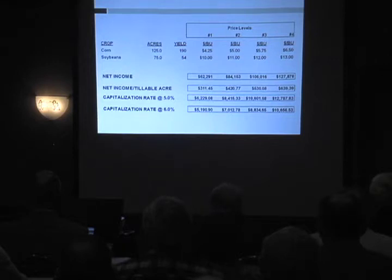And farmers have a different cap rate than investors, and it depends on what you're satisfied with. And if you get down to a 6% cap rate, rate of return, at that high level, you're at 10,656. At low, you're at 5,000 in that area. Well, what happens? You know, what you think is going to happen.